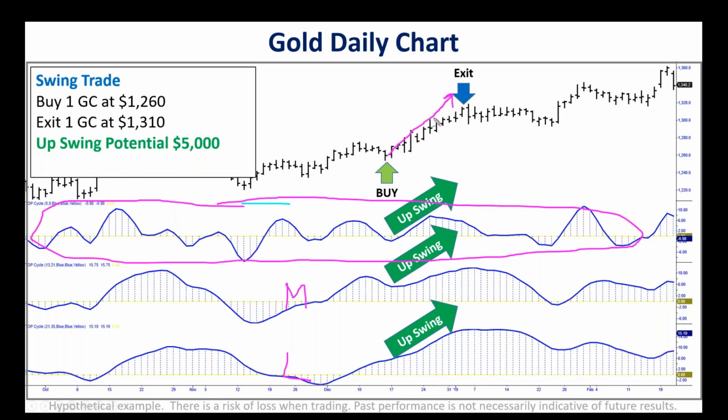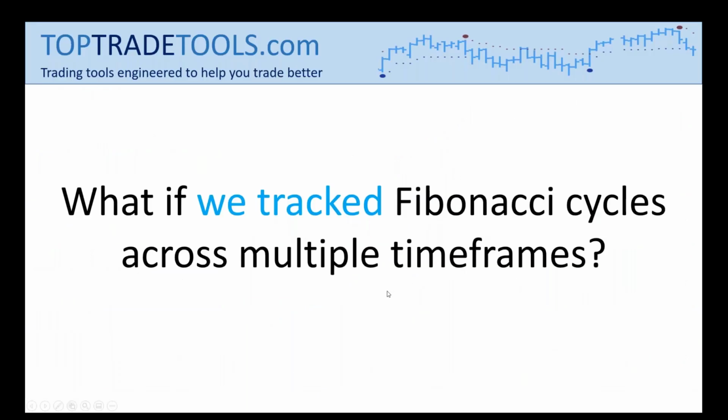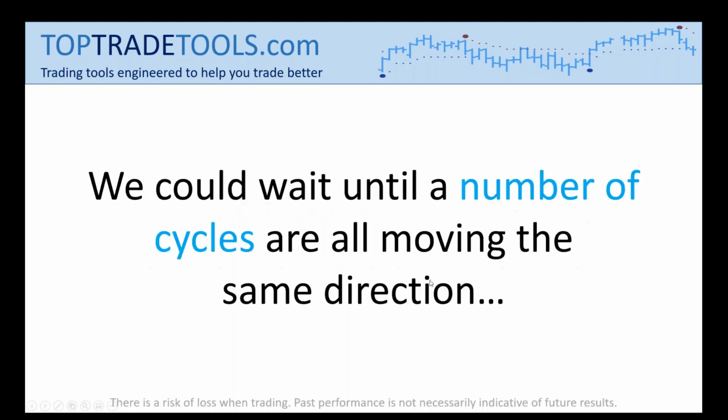So this is really interesting, where you're just increasing the odds potentially of a trade either in the up or down direction. So this is with gold, using one gold contract gives us a potential trade of $5,000. But not only that, if you look at what happens here, almost every single day in this up move is higher, almost without exception. There's a few days that are not, but most of the days it's up, up and away. So very, very strong upswing here, and kind of an easy trading opportunity there.